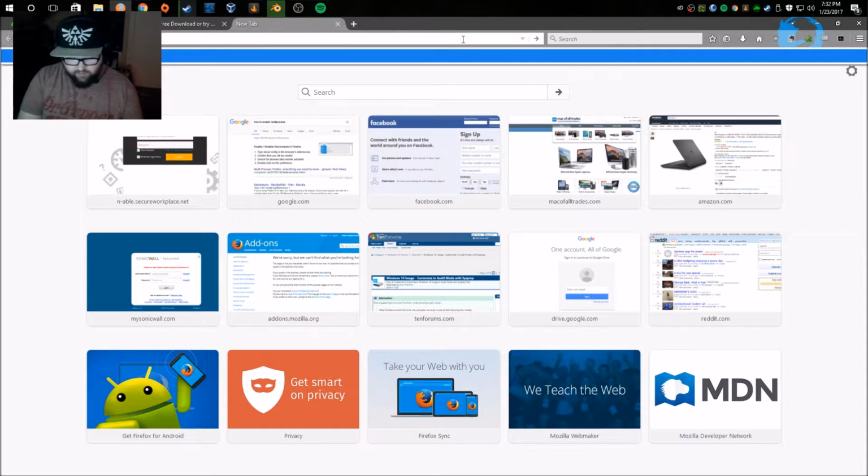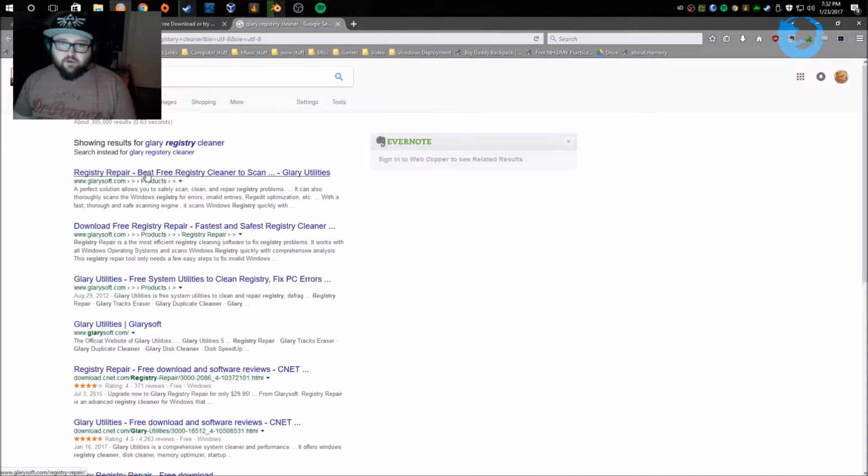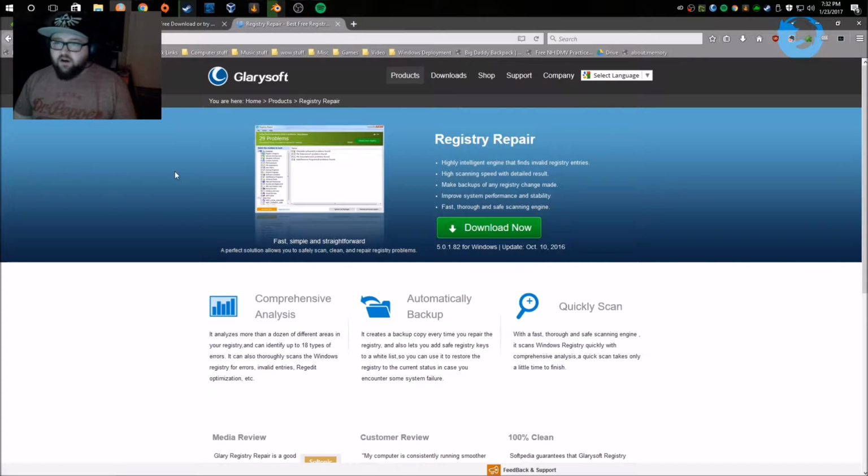So Glary's registry cleaner, which is called Registry Repair. You can find it from glarysoft.com. You can download that, and it'll help you clean up your registry, especially if you're downloading Steam games or whatever, and you're uninstalling them a lot of the time, because I know I do a lot. So what I would do is run the registry repair afterwards, just to clean up those extra files.